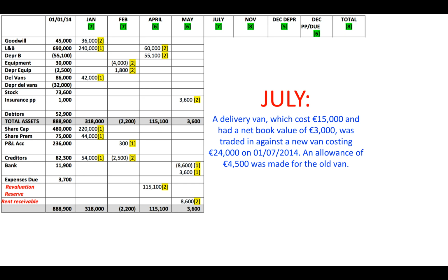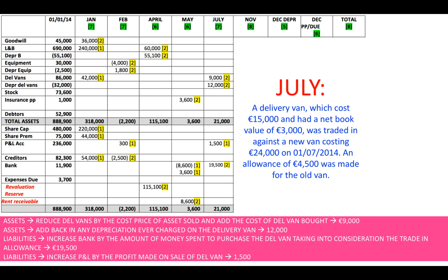In July then, we have a delivery van which cost €15,000 and had a net book value of €3,000, was traded in against a new van costing $24,000 on the 1st of the 7th, 2014. An allowance of $4,500 was made for the old van. So the vans have increased in value there by $9,000. Now what you can do there as well is just put into a bracket minus $15,000 and then add the $24,000. That's absolutely fine there as well.